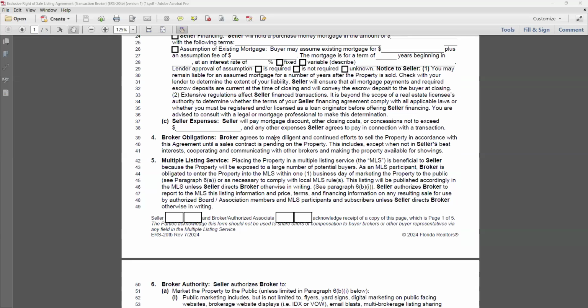Number 4, broker agrees to make diligent and continued efforts to sell the property in accordance with this agreement until a sales contract is pending, okay? This includes, except when not in the best interest, cooperating and communicating with other brokers.